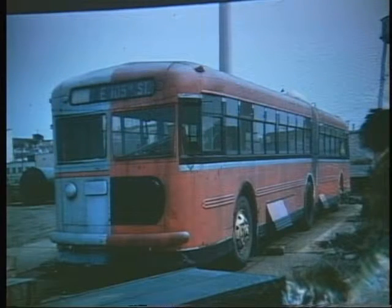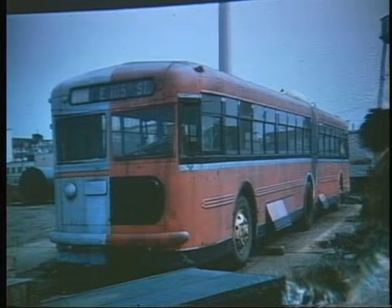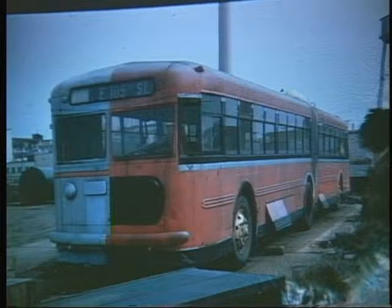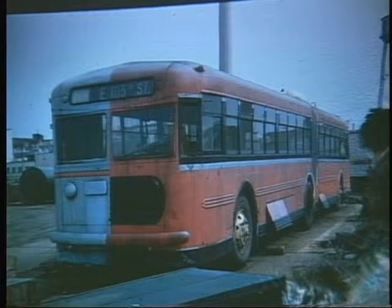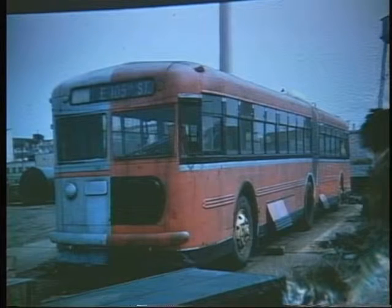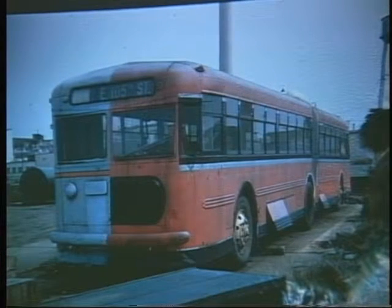And this is the same vehicle after it was taken out of service. During the time the rapid transit was being built and they were looking for paint jobs, they tried different colors of paint on this trackless trolley that was sitting at Harvard. And that's why it appears here in all these wild different colors.